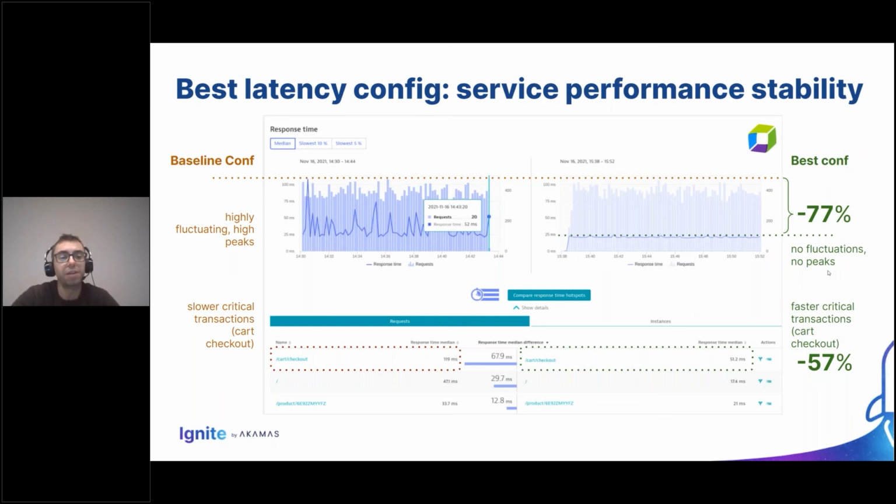You can also see on the bottom the effect on the business transactions that Dynatrace is able to provide. In this case, for some important checkout transactions, this being an e-commerce demo application, you can see that the new configuration sped up the application performance by more than 50% on some specific transactions, which were mostly impacted by the misconfiguration that we had at the beginning.